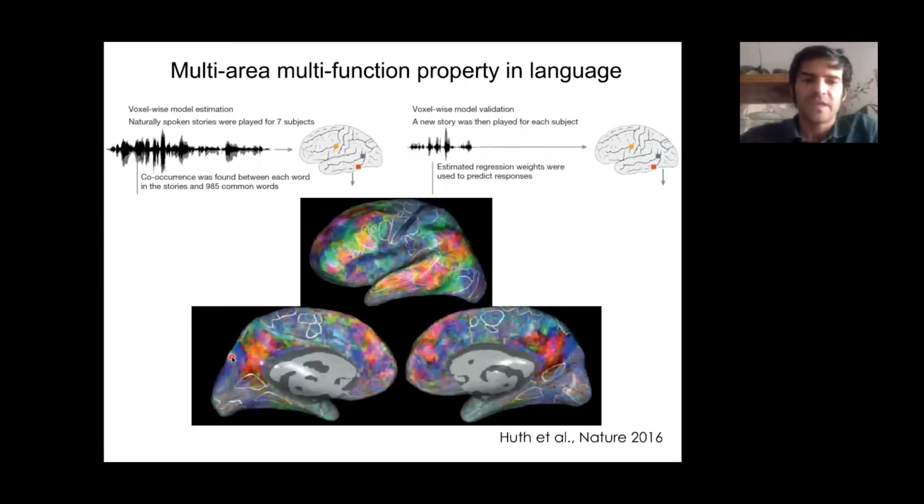But here comes a novel view of the field, where nowadays one area is not sufficient to say it's causal for a given behavior. There are multi-area, multi-function properties in different functions of the brain, including here, as an example, in language, for example, it has been discovered that most of the brain responds to words. So before, we were thinking a couple of areas were involved, such as Broca, Wernicke, thalamus, and a few more. But now, when subjects were listening to a series of words and phrases, and it was a radio program, pretty much every part of the brain comes highlighted.